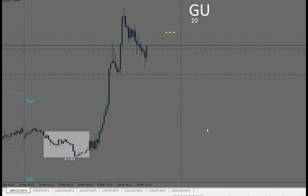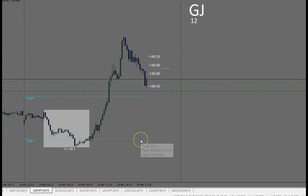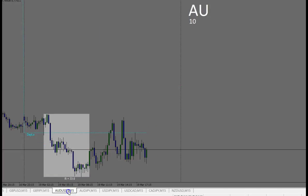Pound US dollar. The trade I took earlier on the pound US dollar kept on moving down. I got stopped out on that, and so I've got re-entries ready to see if I can get back in on the pound US dollar. Pound Japanese yen. It's another one that I was stopped out on. Lost 12 pips on that, and I got a re-entry looking for further upside movement on the pound Japanese yen.